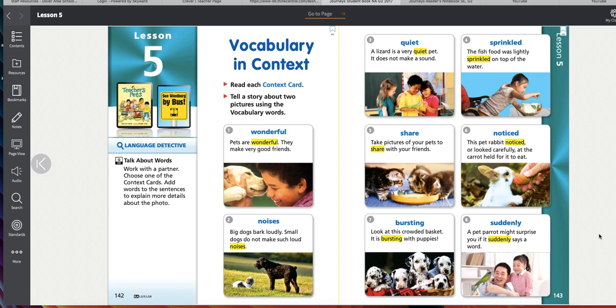Share is our next vocabulary word, number 5. And it says, take pictures of your pets to share with your friends. Share means that you want to show other people something, or you want to let them use it or borrow it for a little while and then they give it back, okay?